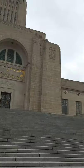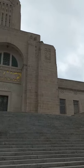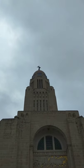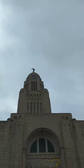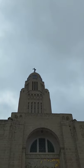Around the outside, you see all sorts of names. Those are the 93 counties in Nebraska. And now going back to the sower, under him are thunderbirds, which in native culture brings farmers rain. It was put in place in 1930, and it also serves as a lightning rod.